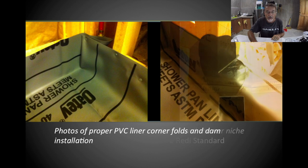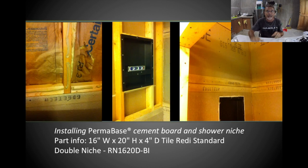And this is a picture of me putting up the permabase, and that's basically a cement board. It's not like sheetrock inside your house, because sheetrock, if you get wet, it will deteriorate and disintegrate. This is concrete. It's got Portland cement inside, and it has a web mixture inside to hold it all together. And this is what your wall is going to be made of.